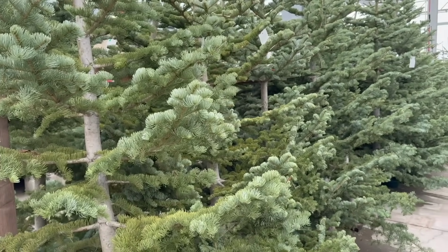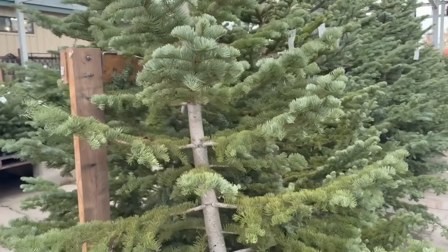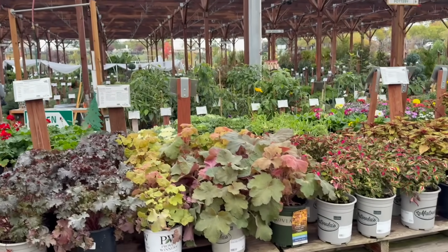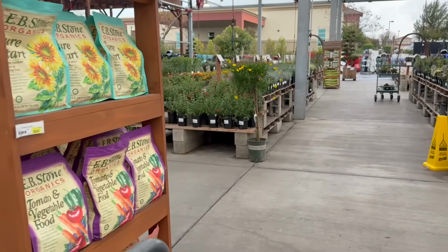The style of Christmas tree that I really want to do with all the dangling Christmas ornaments, this would be such a beautiful tree for it. We just don't do real trees. I think I see the kale over there on that other side. We'll go over there, see if they're the right ones.